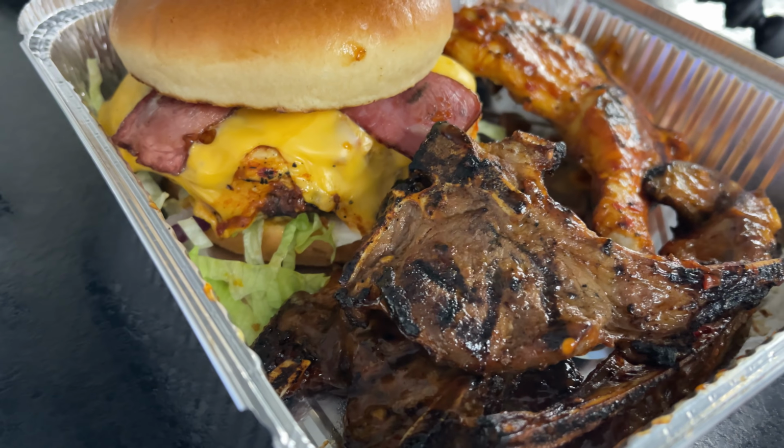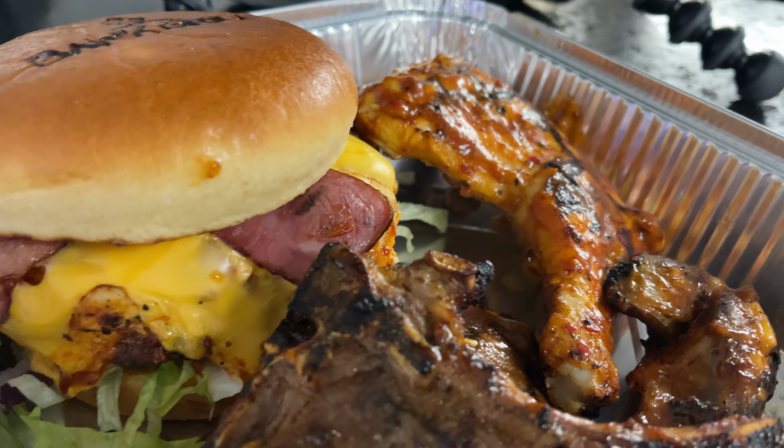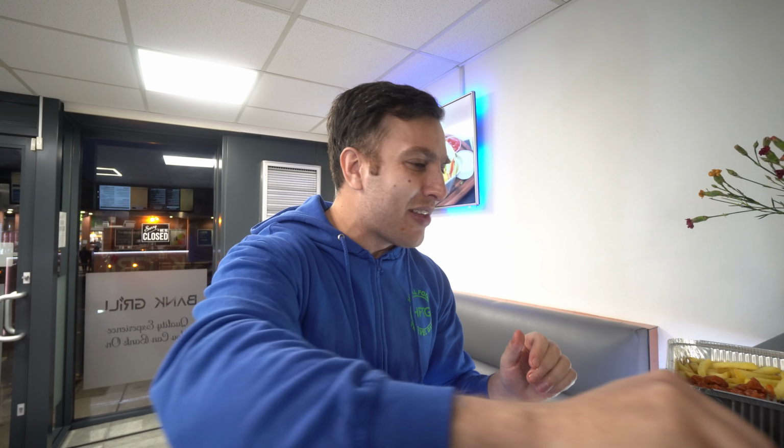Okay, so we've got plenty of food to go actually. We've got a really big looking burger, which has some chicken, beef and turkey rashers in it. We've got some peri and we've got some lamb chops. I feel like I've not reviewed lamb chops for a while on this channel, so looking forward to that.